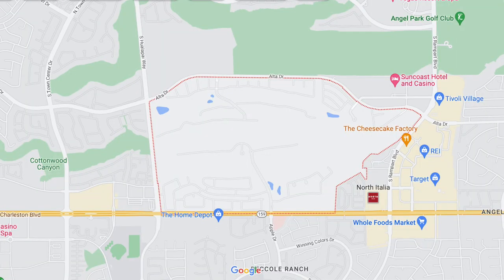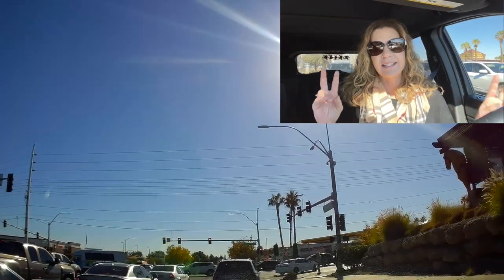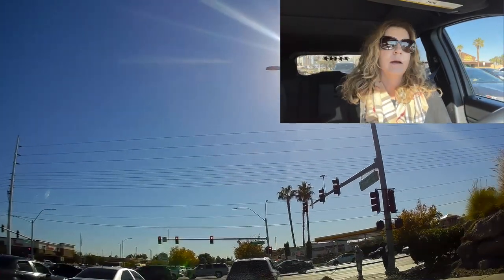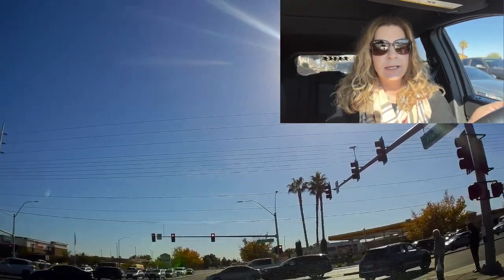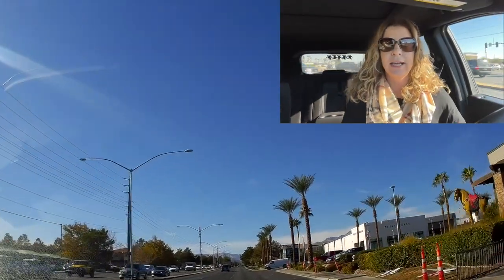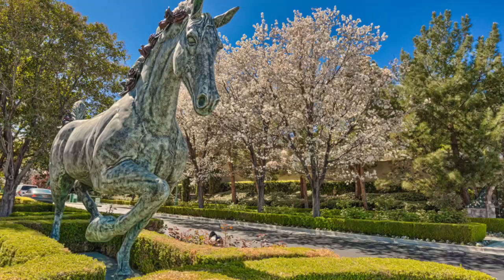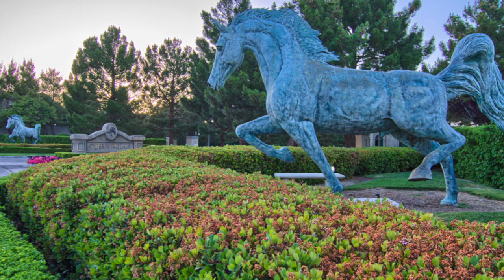Right now, we're going to take a tour of Queensridge, and Queensridge is between Charleston and Hualapai, Alta and Rampart and Hualapai. A lot of people think that it's in Summerlin, but technically it is not part of the Summerlin Master Plan community. It is part of Peccole Ranch, believe it or not. Queensridge is a guard-gated community. They have two gates, and it's well known for having these two bronze, super huge horses in front of the guard gate.